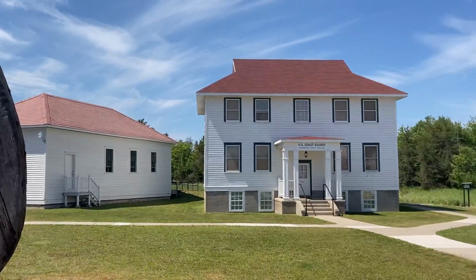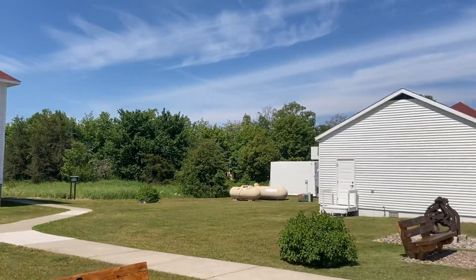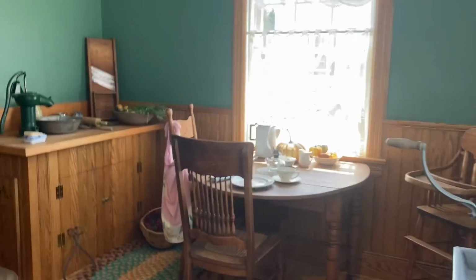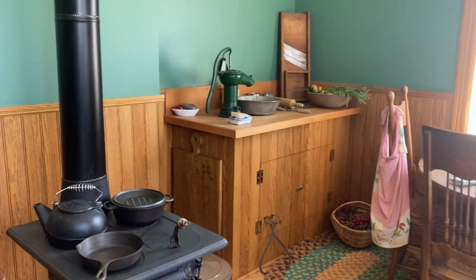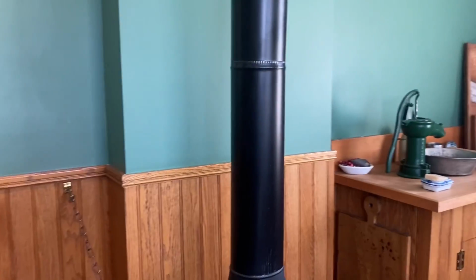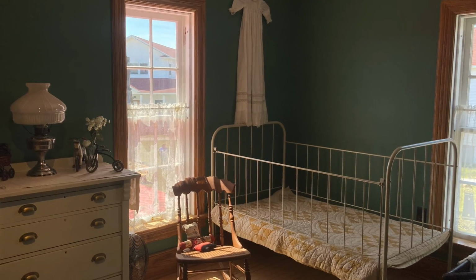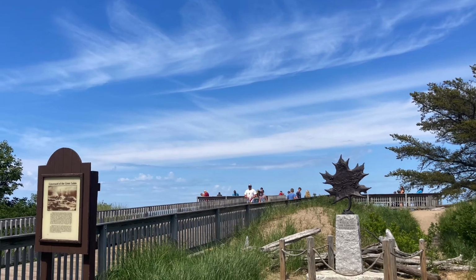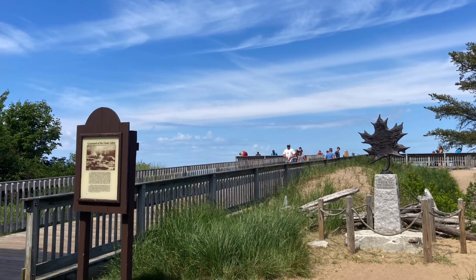The other buildings, like I said, included a Coast Guard building that was off limits, but you can tour the actual lightkeeper's house. It is set up like it was quite a few decades ago, and it does have a couple people there to show you around. You will tour the first floor, head up a flight of stairs, tour the second story, and then go back down. When you head out the back of the lighthouse, you will find the observation deck.